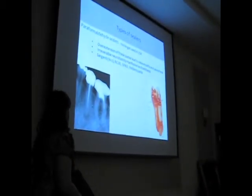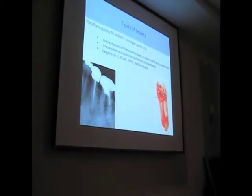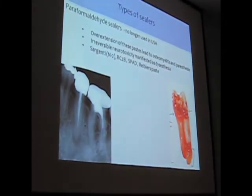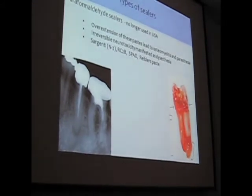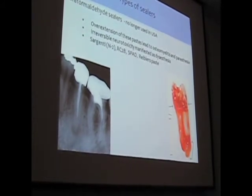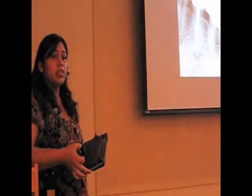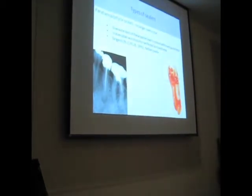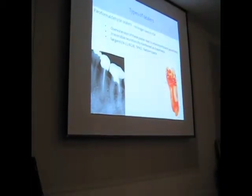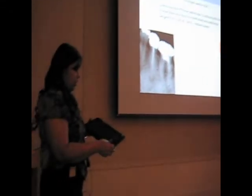Paraformaldehyde sealers. I'm sure you guys have seen a case of Sargenti once or twice. Very, very hard to retreat, stains the tooth completely, called Russian red. They were introduced in Europe and pretty much used in Russia, so called Russian red as well. Their soft paste and controlling them was difficult. So they were usually overextending in the canals, and overextension caused osteomyelitis and paresthesia. That's why they're completely banned in the US and off the market. They also caused neurotoxicity. So they're no longer used.